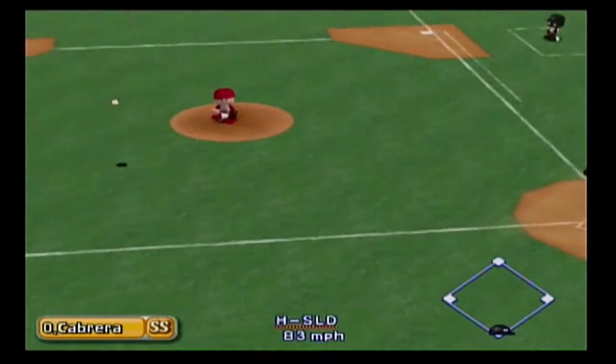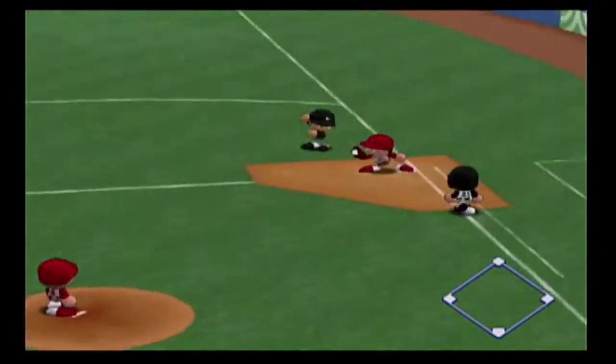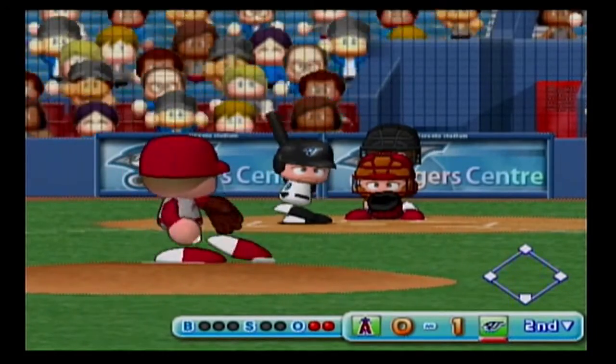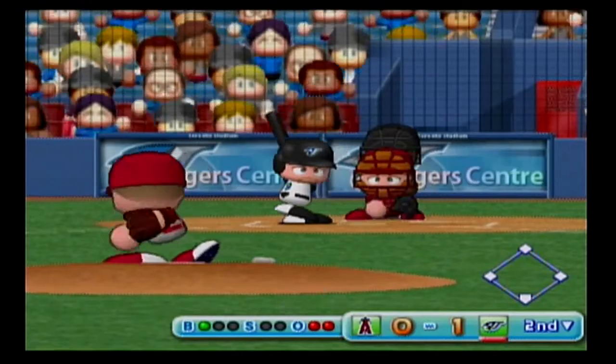He makes contact. Throwing to first. Out. Two away. Gloss grounds to short and is retired. Next at bat, Greg Zahn. Here we go for the first pitch. Just missed the outside corner for a ball.